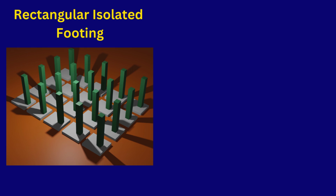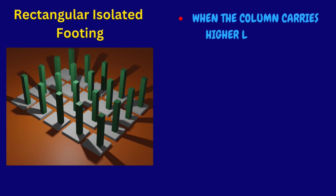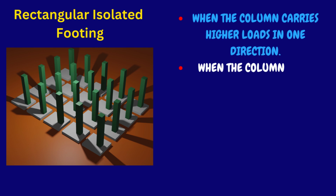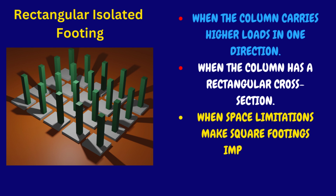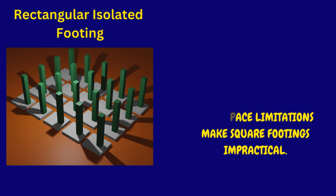Rectangular isolated footing. A rectangular isolated footing has a length greater than its width. It is designed for columns with unequal load distribution or space constraints. When is it used? When the column carries higher loads in one direction. When the column has a rectangular cross-section. When space limitations make square footings impractical.